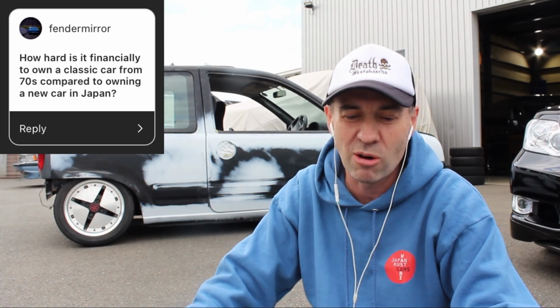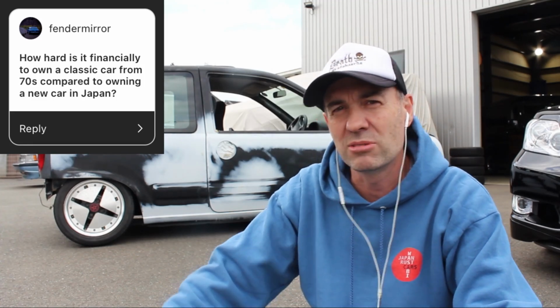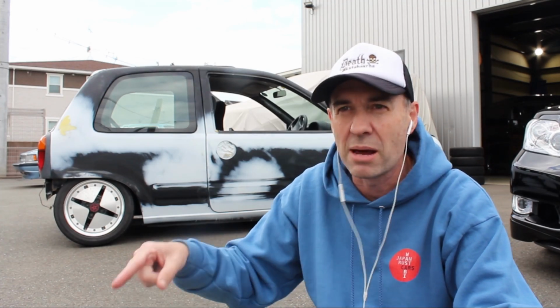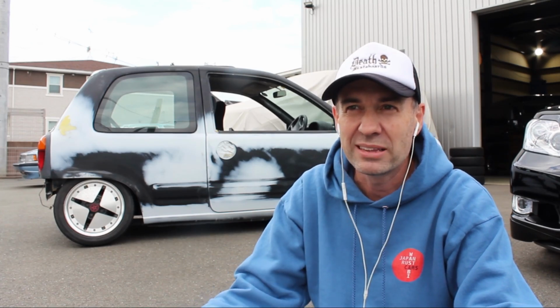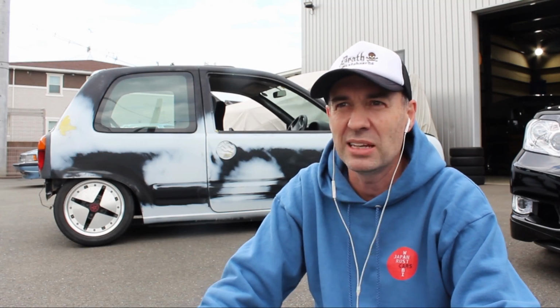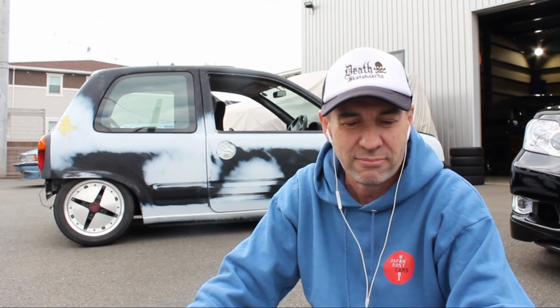How hard is it financially to own a classic car from the 70s compared to owning a new car in Japan? Well, with a new car in Japan, you don't need to get the roadworthy, the shaken done so often. So that's a massive saving. With the older cars, it's every 2 years, and if you have a commercial vehicle, a 400 number, it's every year. So that regular checkup is a large expense. And I'm just going to assume that it never needs any parts, which is a big assumption. But if you need parts, if you have an older car, man, good luck. Japan is terrible for that.